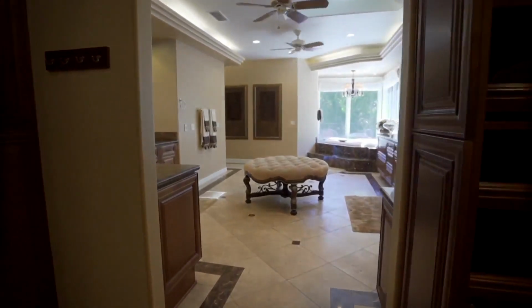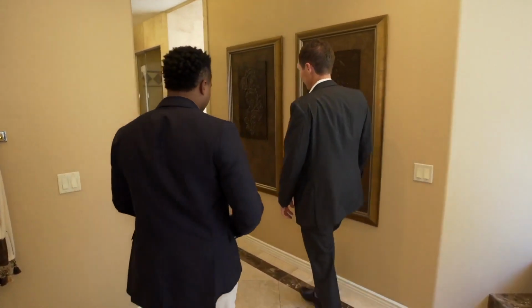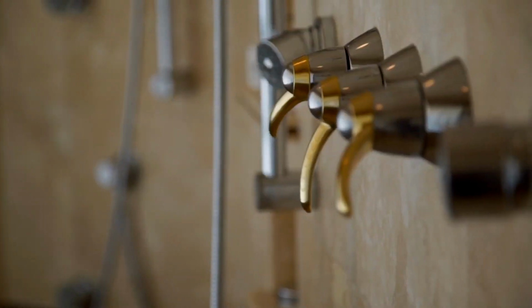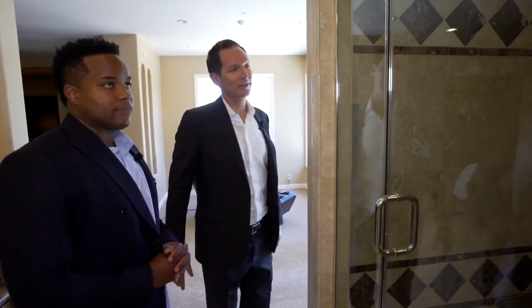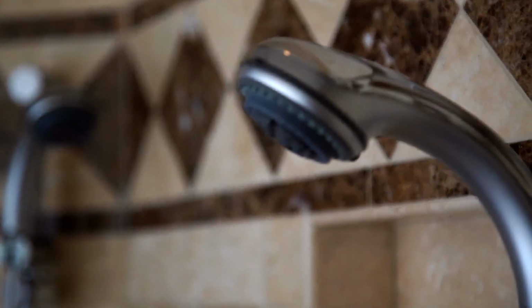Yeah. Let's take a look at the master bath. Wow, and another large, spacious area again. We've got the huge, massive walk-in shower. I mean, I think we can get an entire party in here. And then we've got the steam shower so you can just relax. I mean, you've already been relaxed at the pool, but I think you might as well add one more opportunity.